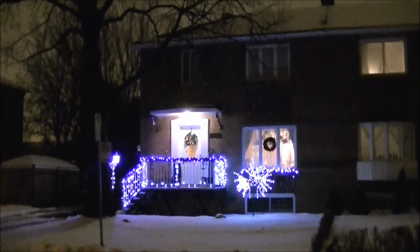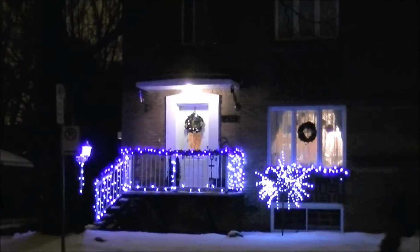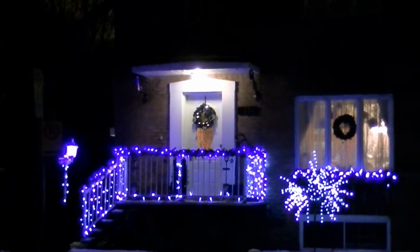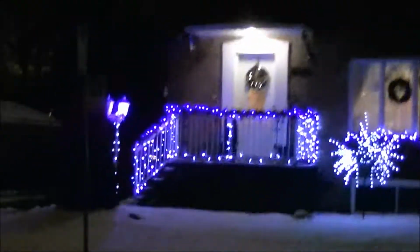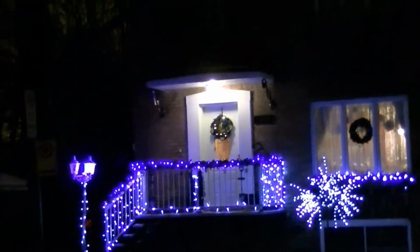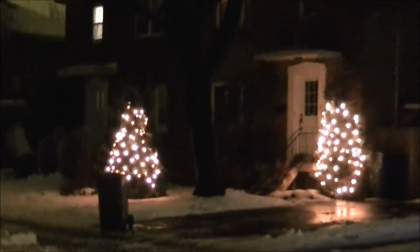Hi, this is about a block away from my house, up the street. That's a pretty nice little setup he's got there. All LEDs, white and blue. And the next house over, 2 trees, white lights.